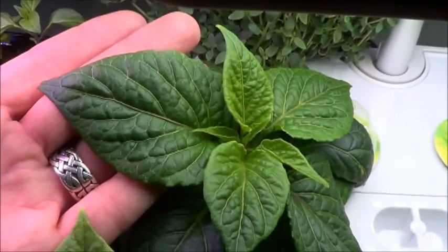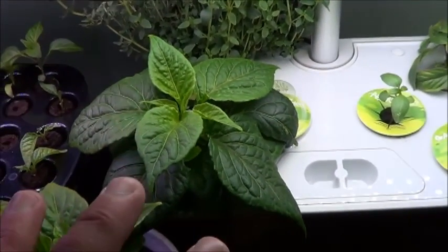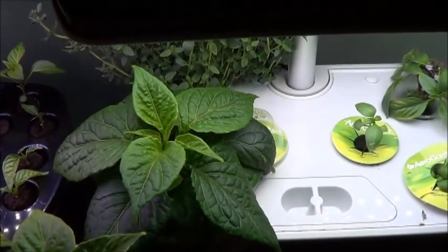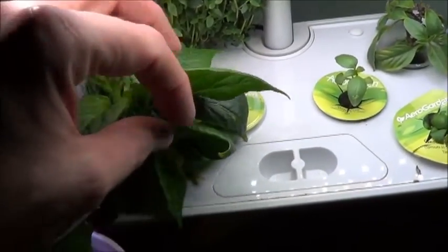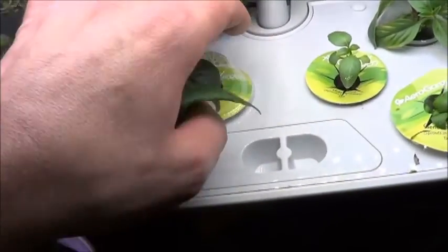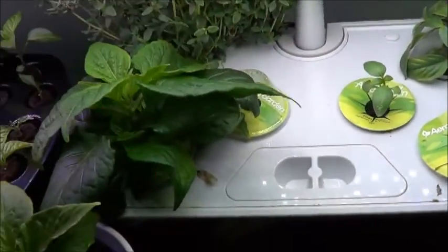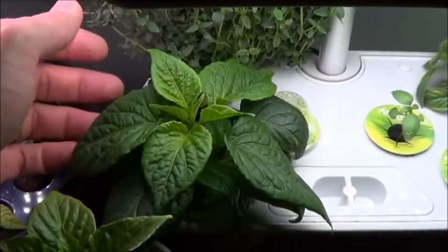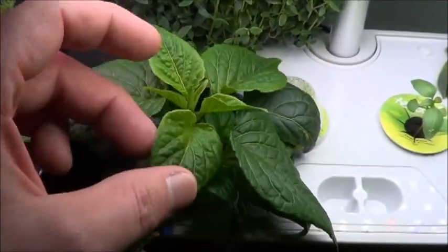Look at these leaves though. That is absolutely fantastic. Part of me really wants to leave this pepper in here just to see how well it can do. Because I was watching, I think it was Peter Stanley's videos, and he had one pepper in his little Aerogarden that basically got to a point where it was crushing itself in the hood, like there wasn't any more room in there. That was just a monster plant, so I would love to be able to get similar results out of my garden. And this thing looks so healthy. I'm so happy with that.